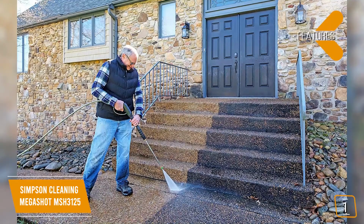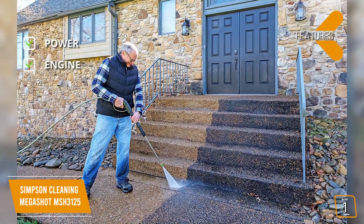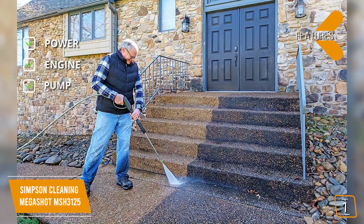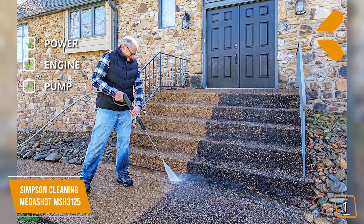The key features are power, 3,200 psi. Engine, Honda GC190 delivers extremely strong pressure washing. Pump, reliable OEM Technologies axial low-maintenance pump that's built to last.